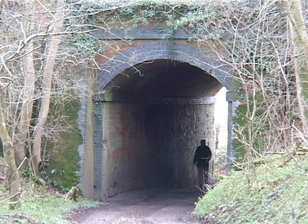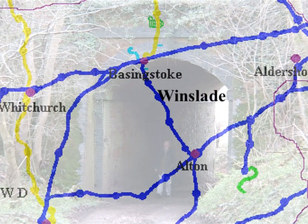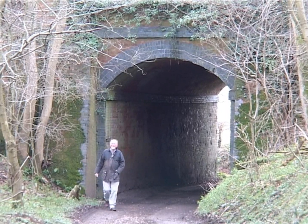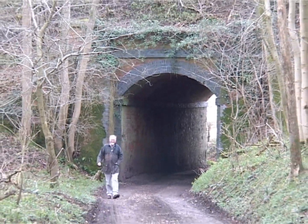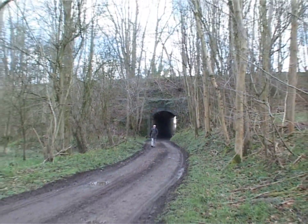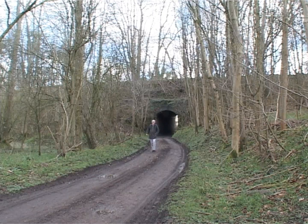I'm at Winslade, a mile and a half south of Cliddesden. This is the largest engineering feature on the line, a truly remarkable tunnel built through a high embankment. This was necessary because the line had to climb up to a summit level of 596 feet. Light railways didn't normally have such heavy engineering features, but it was essential so that there could be a fairly even climb, even at quite steep gradients, up to that height.